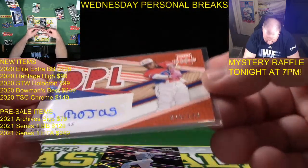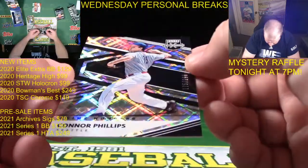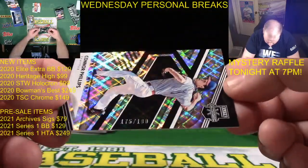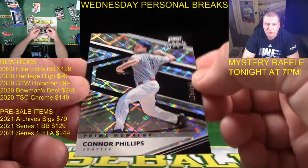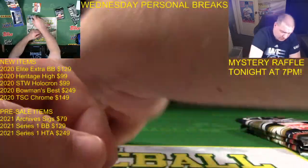Daniel Rojas, 88 of 149. And you got a laser parallel or a diamond parallel. Nice laser work on there. 199, Connor Phillips. You can see the laser action on that. Makes a diamond. Really nice looking card there.